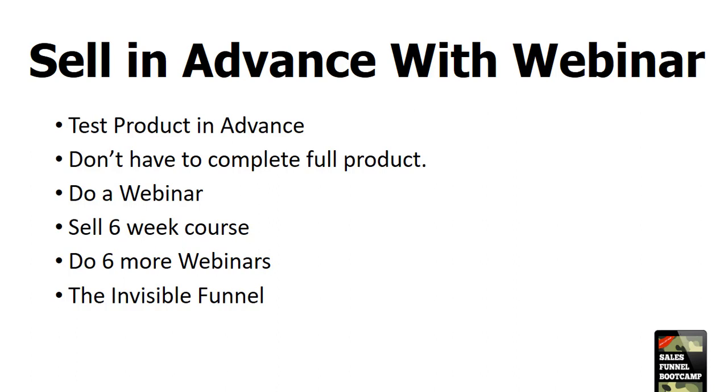The next way that you can do this, a variation on this method, is what's called the invisible funnel. Now, the invisible funnel is not my term. This is from ClickFunnels and Russell Brunson and his documentation. The invisible funnel belongs to him. But other than that, I'll show you exactly how it works. So let's take a look.